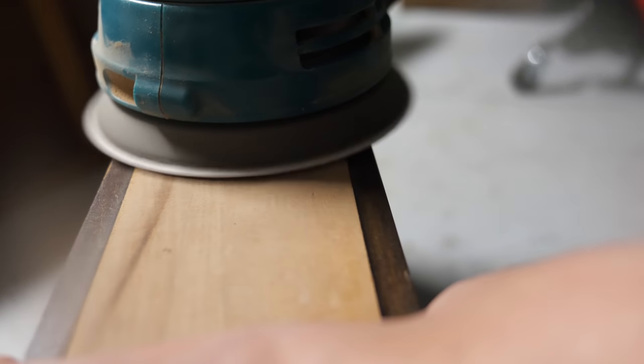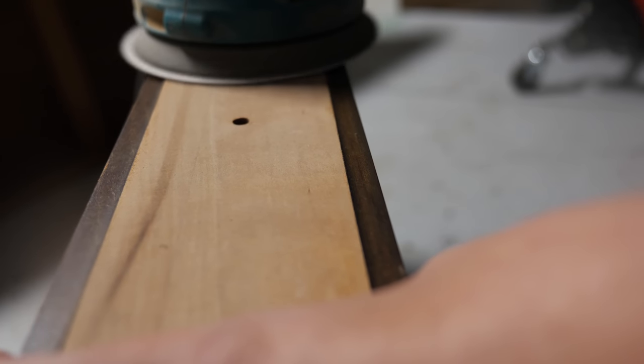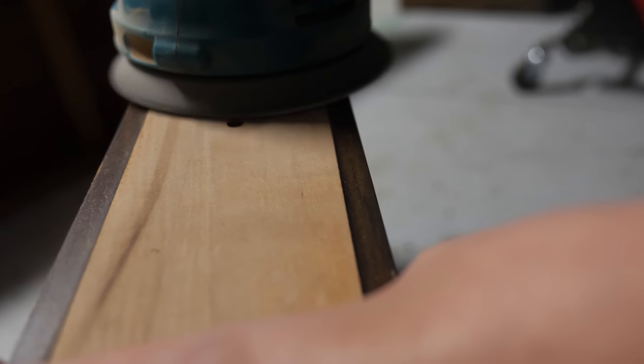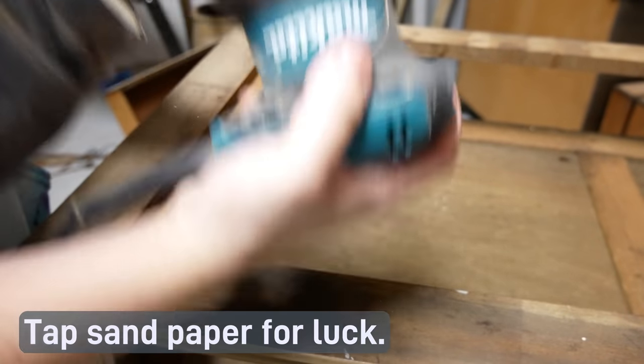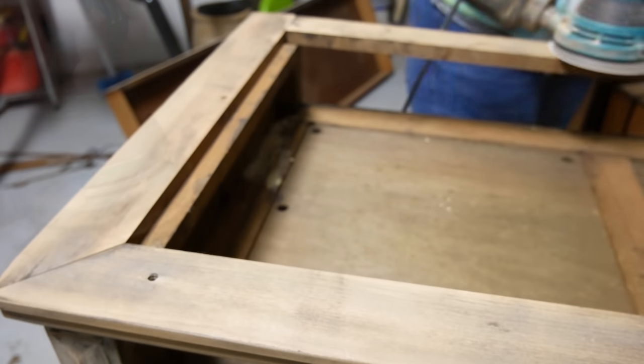And after everything had dried, I grabbed my Makita orbital sander and sanded all of the surfaces smooth. Some of the areas I had to use 100 grit sandpaper on to smooth out any of the remaining veneer and wood glue, but my final grit of sandpaper was 180 grit.